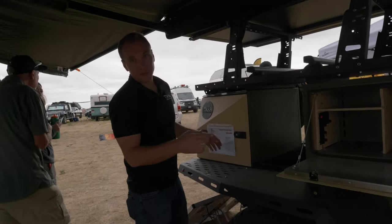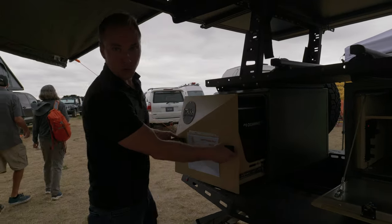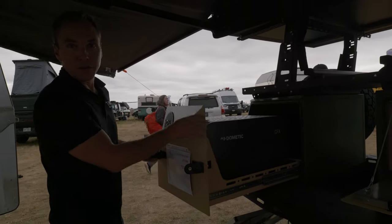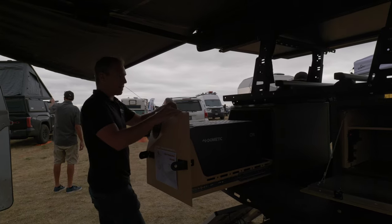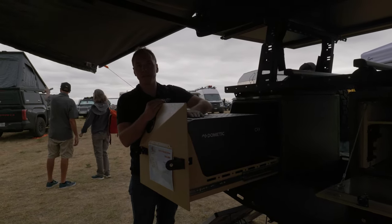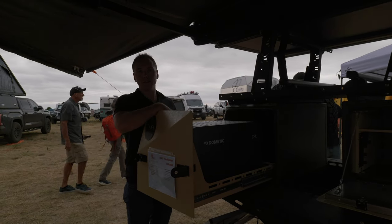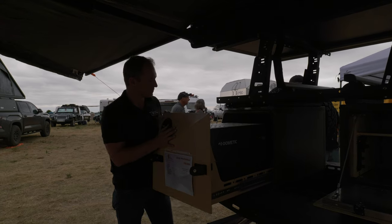One of my favorite little features here is we have a 12-volt refrigerator drawer with a removable Dometic cooler. So inside here, you're able to keep all your beverages cool. You can also make this a freezer and crank it all the way down. It plugs in just inside. You can leave it here or you can take it out with you.